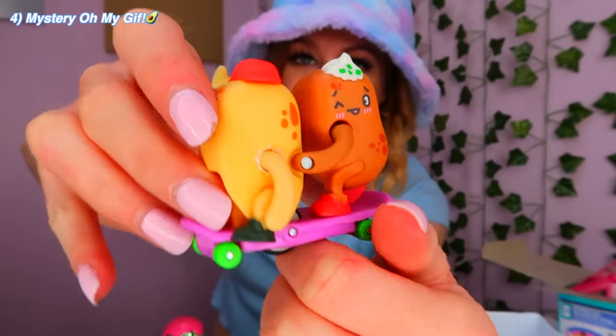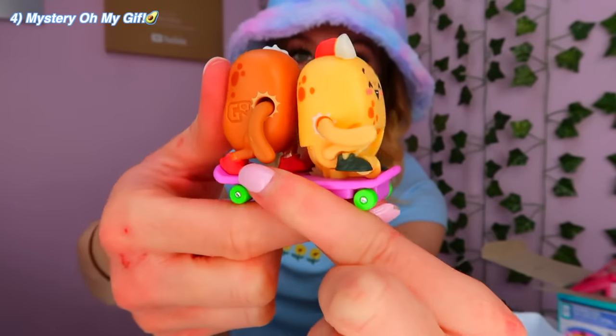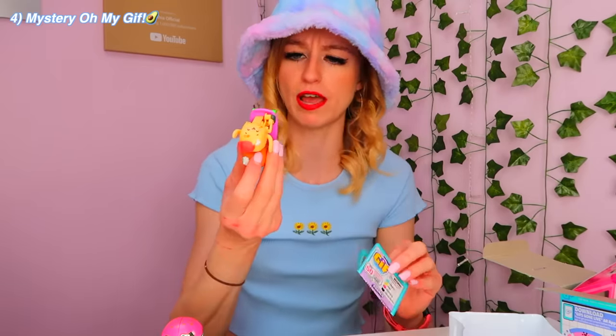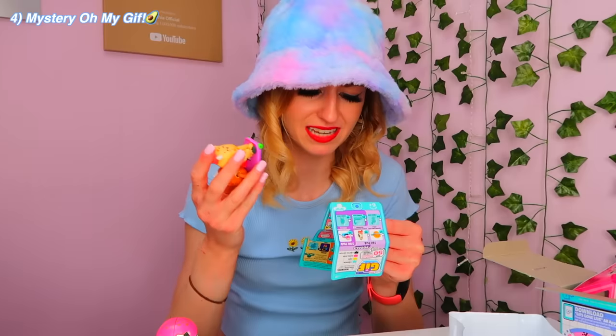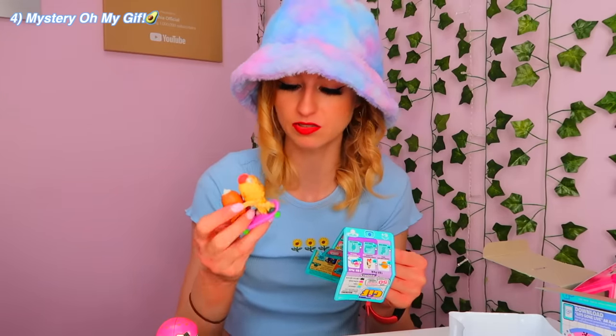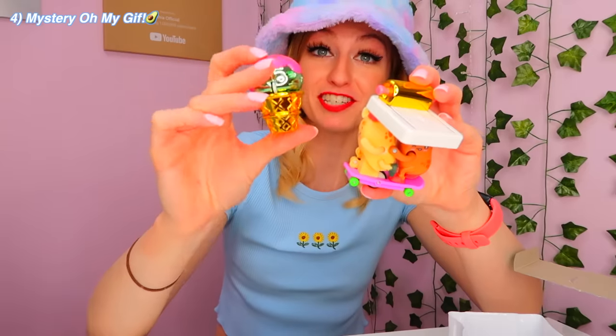A pancake and an ice cream on a skateboard? Flash. Okay, and then I think you move this wheel into here. Okay, I mean, this is still the best one for fidgeting. Okay, let's see if this is a rare. Oh, guys, it's a common Gator Spuds. Oh, they're potatoes, and I called them a pancake and an ice cream. Whoops.